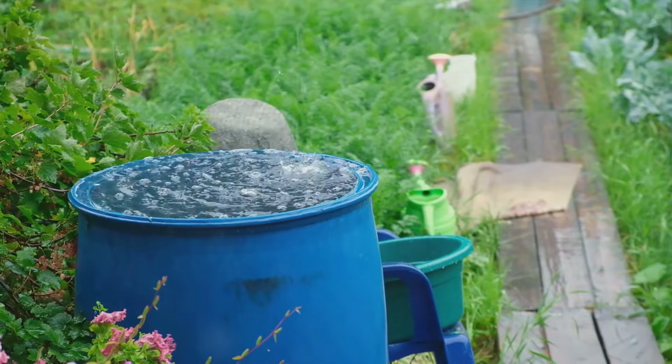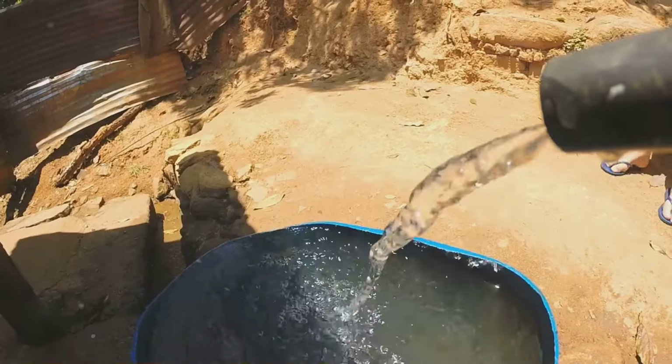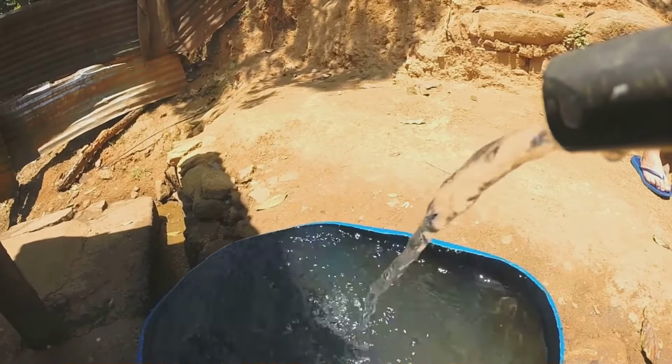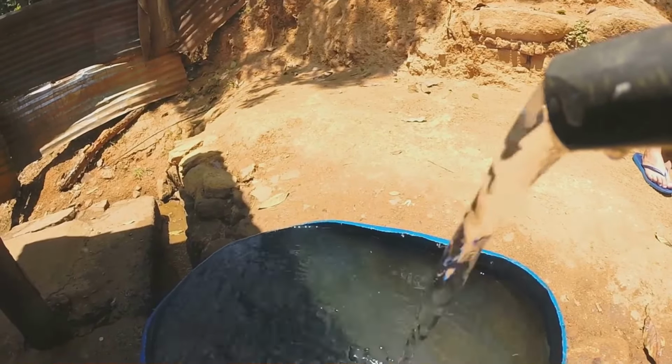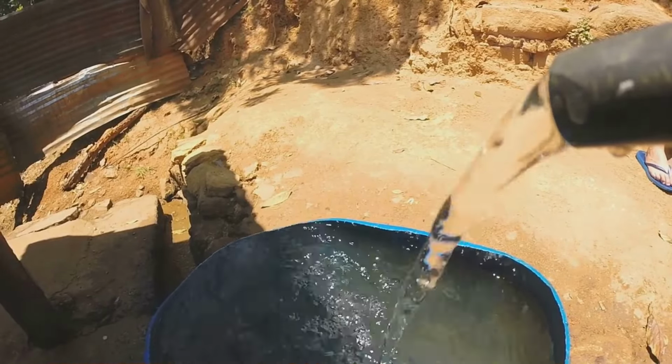First, let's talk about the containers. It's best to store your water in a food-grade water storage container. These are designed specifically for water storage, and they're made from materials that won't break down or leach harmful substances into your water over time.